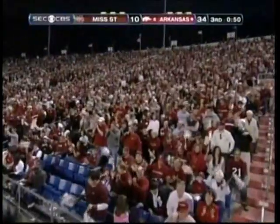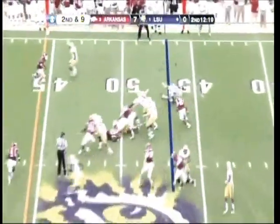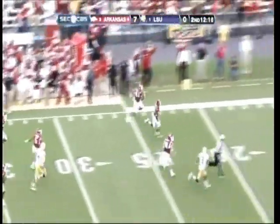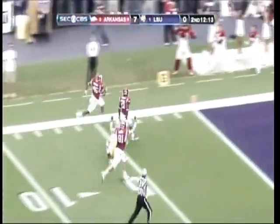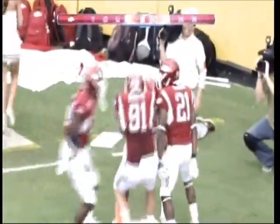Dennis Johnson. On second down. Here's Ford. Fumble picked off in midair. And here we go down the sideline. Alonzo Highsmith. Touchdown, Arkansas.